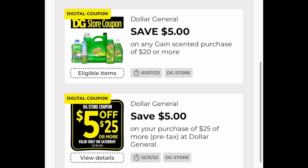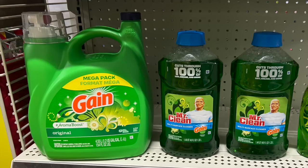Okay, the next deal that I have prepared for you, just augmenting the last basket a little bit. So we're going to load our two best friends that are the 5 off 20 and the 5 off 25. And remember, we're going on Saturday. For this basket, we're going to grab one of the Gain detergents for $15.95 and then two of those cleaners for $6.50.